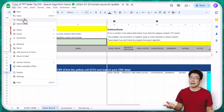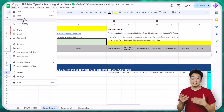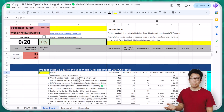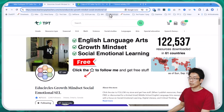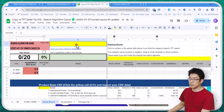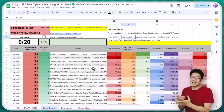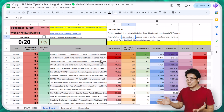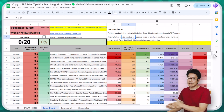I'm going way too fast because the other video that I did in July walks you through step-by-step what to do. So I've just pasted in my products.csv file, and I'm going to copy my store link into this yellow box up at the top. I'll just press Control-Shift-V. There we go. What it's done is pull up the list of resources on my TPT store page, and put beside it all of my product stat CSV files.